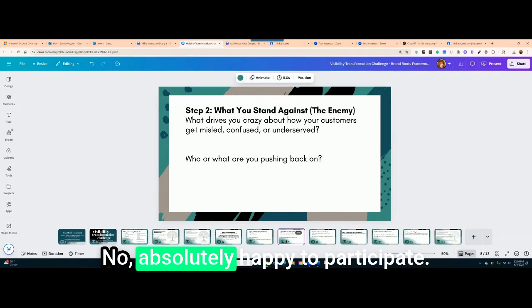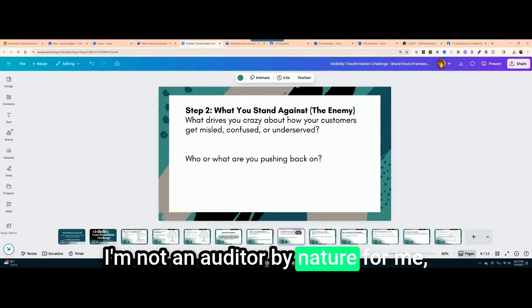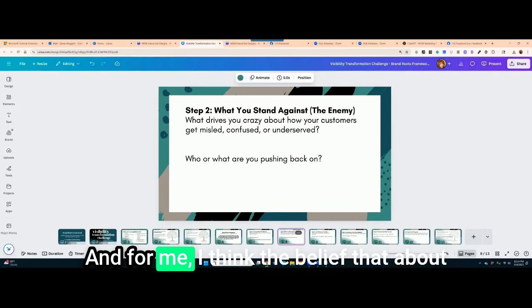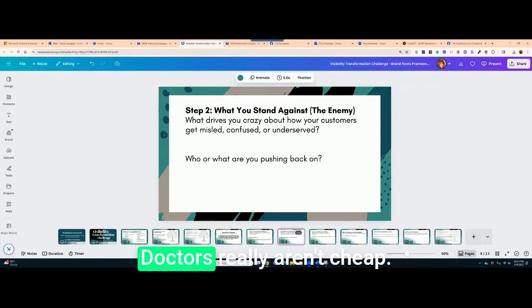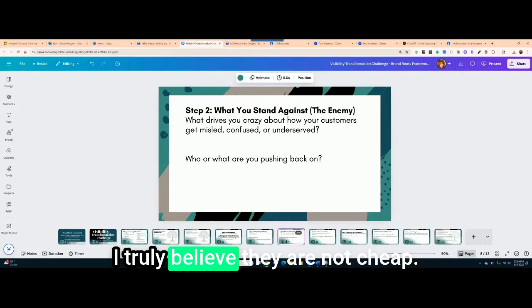Yeah, absolutely, happy to participate. For me, my space is in optometry, eye care. And I think the belief about the industry that goes against the grain is that doctors really aren't cheap. So that's my against the grain. I truly believe they are not cheap.